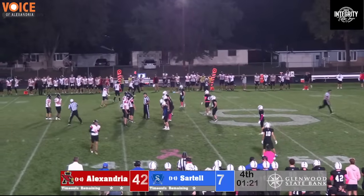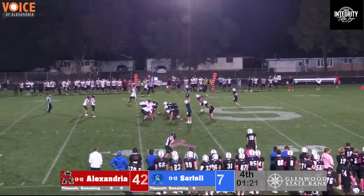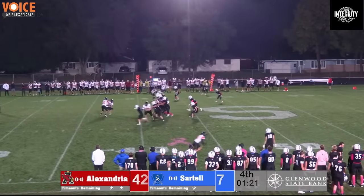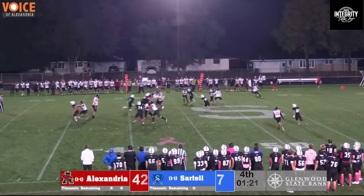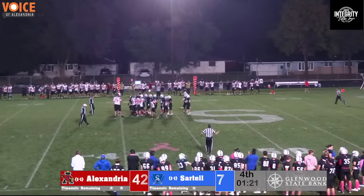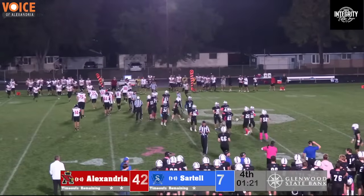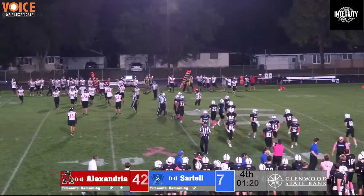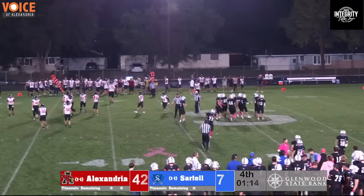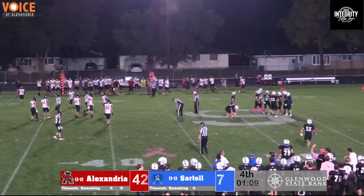I think Alexandria keeping the offense on. I think that they'll be content to turn it over on downs here if that's what happens. Yeah, and a keeper by the quarterback, and it's going to be a pickup of about 3 yards there. And Alexandria will indeed turn the ball over on downs. And that was Levi Jackson in as the backup quarterback, getting about 3. But again, the Cardinals will turn it over, and Sartell will have it back on the Alexandria side of the field.